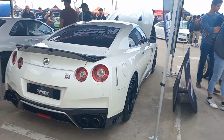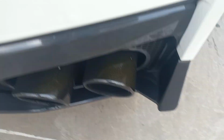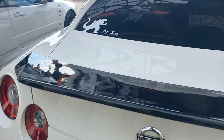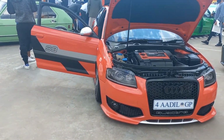And yes, casually we're back to the GTRs, coming full circle. As I was talking about this GTR, I forgot to show you these carbon fiber exhaust pipes right there. Color matched, white on white, Godzilla. Let's see, R34 and R35. We had to pick. And now we've come to the stand section.